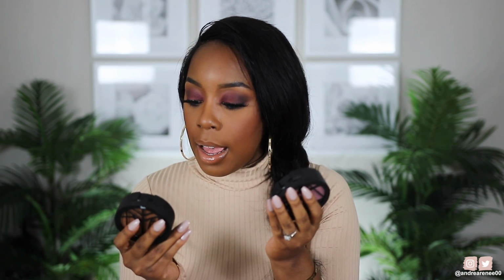So with that, I have the shade Double Date, and I have the shade Just Got Paid. Out of the two, Just Got Paid is my favorite, but let me show you what Double Date looks like. Look how deep and gorgeous this is. These have a little shimmer in it too. And then when you flip it over, there is a blush. I think this is my favorite blush out of the two, but Just Got Paid.